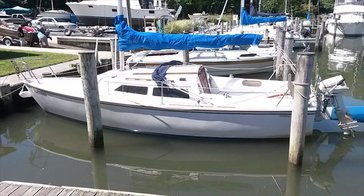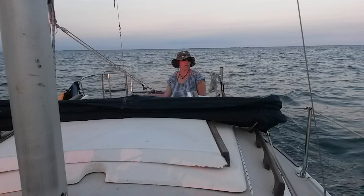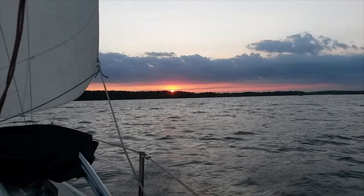So we started out with a Catalina 22. It was basically my introduction to sailing. And mine. Okay, and his. And we sailed that for about two seasons, all in the Chesapeake Bay. Had a lot of fun and decided that that was the life for us.